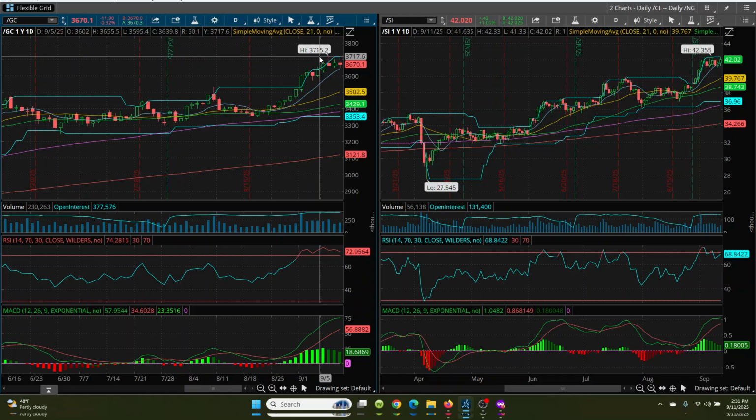You could rally all the way up to 3,800 again. Very, very easy. Okay, but again, we just have sideways action. So you're going to need a catalyst to take this bad boy higher. Downside, we just watch this 8-day, 36.44.